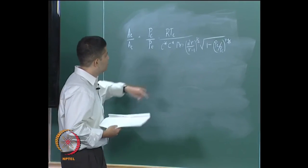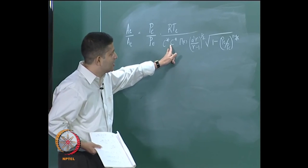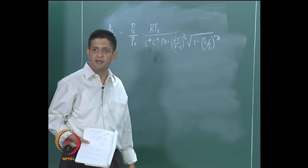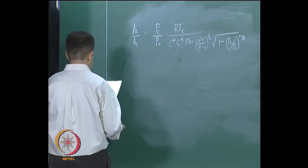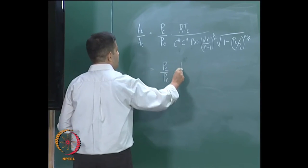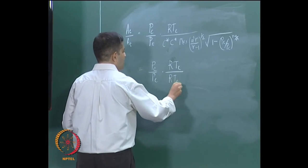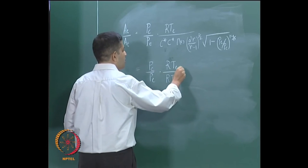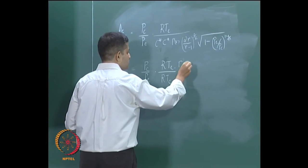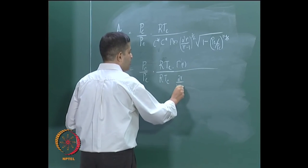Now here, what is C star again? If we take a gamma of gamma here, you get C star into gamma of gamma square, which is nothing but RTC, right. So we get PC by PE into RTE divided by RTC, that is, we need to have a gamma of gamma in the numerator to account for this, into 2 gamma by gamma minus 1.